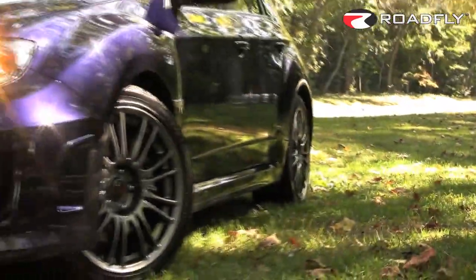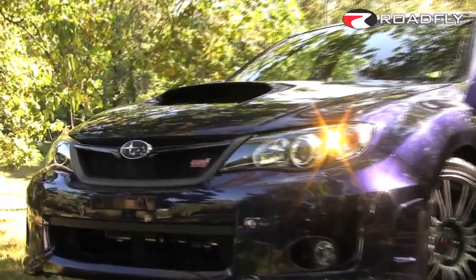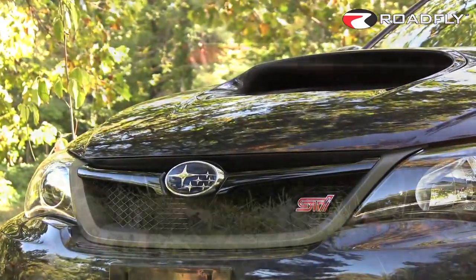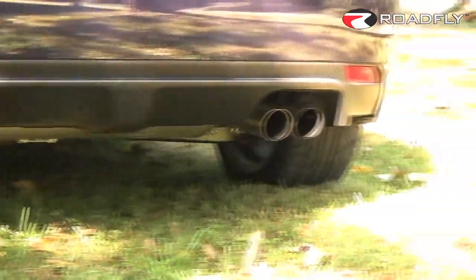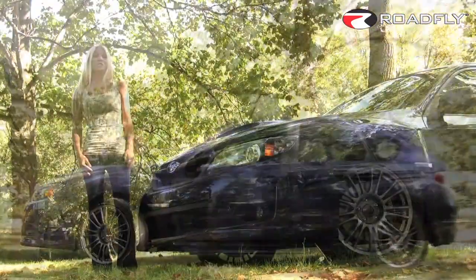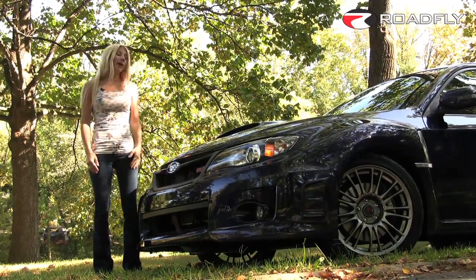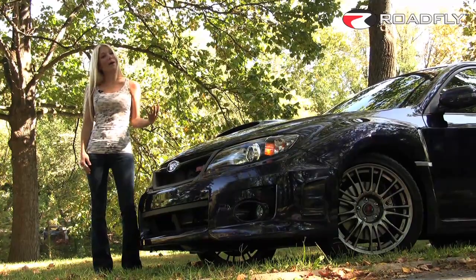The 2011 has more aggressive front-end styling. The grille's been blacked out, and it dips down lower into a more muscular and pronounced front fascia. It also has quad tailpipes and lighter 18-inch alloy wheels. Carrying over from last year is this prominent hood scoop which funnels air into the turbo's intercooler. And I'm a fan of how this looks. Anything that reminds me that it's got a turbocharged engine makes me happy.